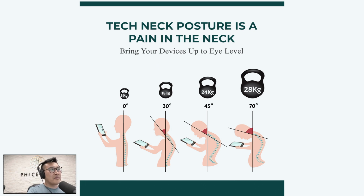So this is a better picture. The artist knew what a posture should look like. The eye level should be close to the device, top of the device should be close to the eye level. And when it's done like so, there's about 10 pounds of pressure exerting onto the spine straight down. When it is 30 degrees forward, it's exerting more than 30 pounds of weight. If it's 45 degrees, it's exerting about 50 pounds.